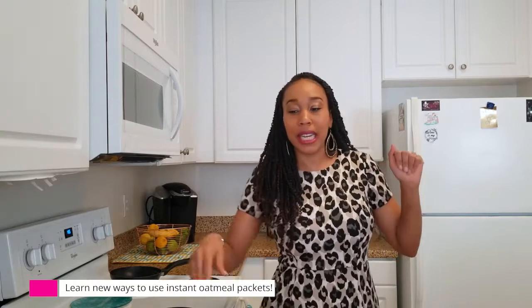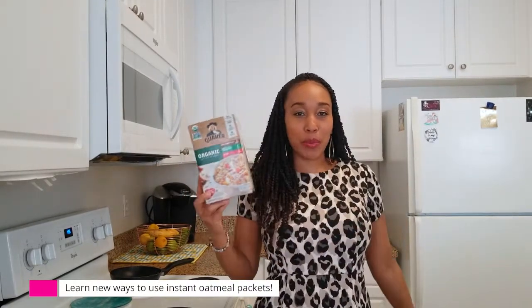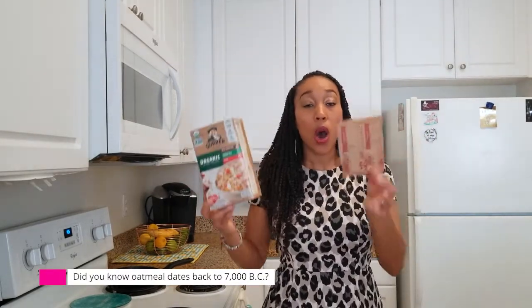Yes, oatmeal, honey. In everybody's house, we got this oatmeal box that has these instant oatmeal packets. And I love oatmeal. I grew up eating oatmeal. I still love oatmeal. I make my oatmeal with milk and butter. But sometimes you get tired of it in these little oatmeal packets, especially the originals, which are always just lingering in your cabinet. Your kids are tired of them. Your husband ain't gonna eat it. And you are done with it.